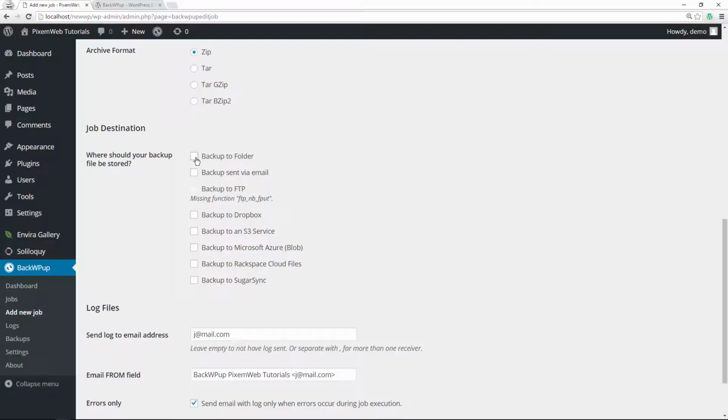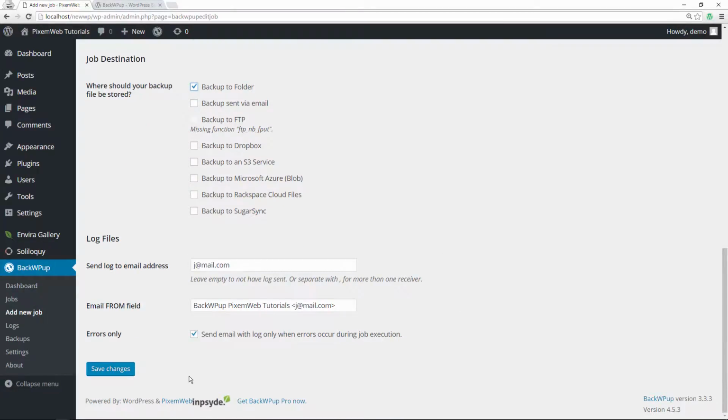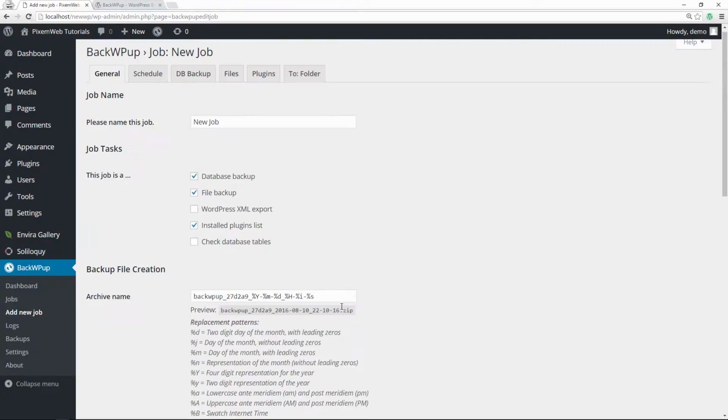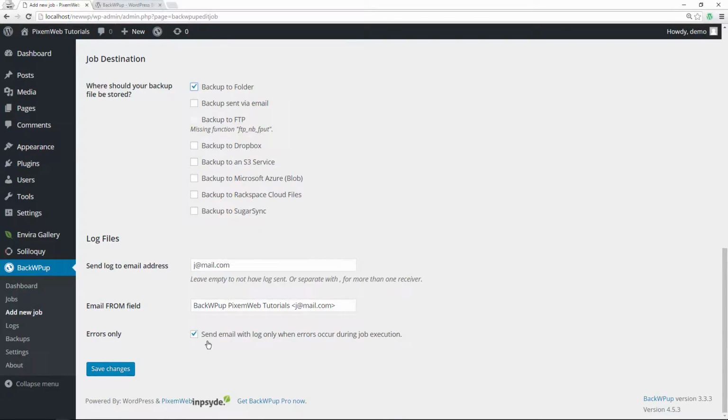We'll choose the backup to folder for now. And then you have your email address if you want to send the log files. And then errors only: send email with log only when errors occur during job execution. So you can just take a look at all these different options and choose which one makes sense for you. Maybe you want to go into Dropbox, then you would set that up. You would have to authenticate it with Dropbox, or maybe you want to go to your S3 service, or depending on the size of it, you may want it to go to your email account. So you can do any of those.